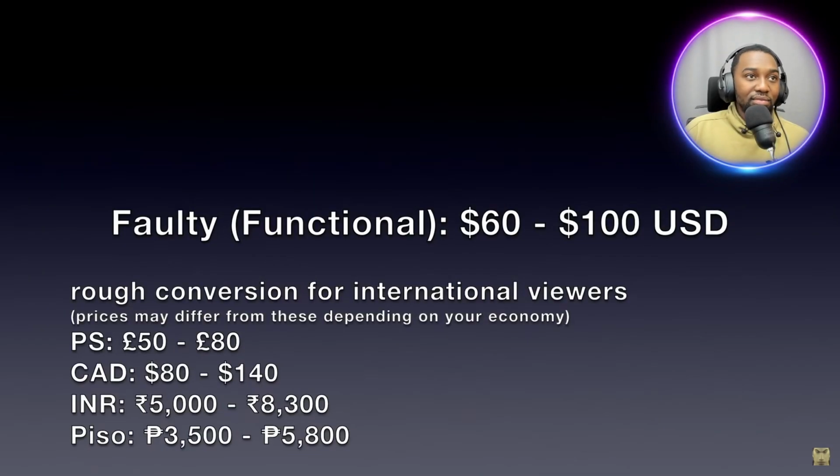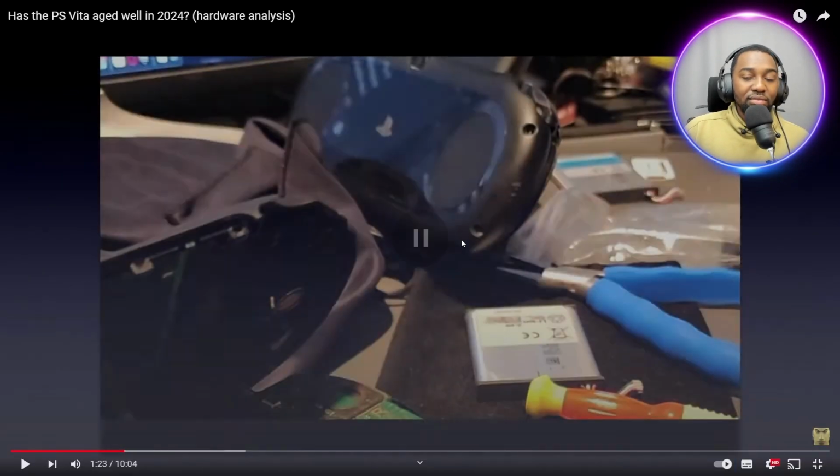And last but not least, faulty but functional, which ranges between $60 to $100. Why am I getting shocked by these prices? Let me calm myself down. What's the video? What's the project video?